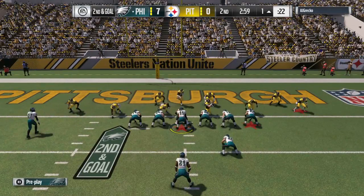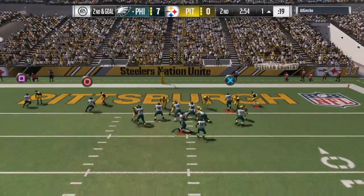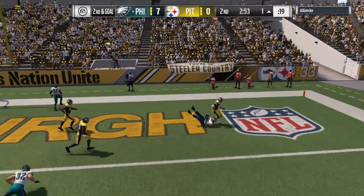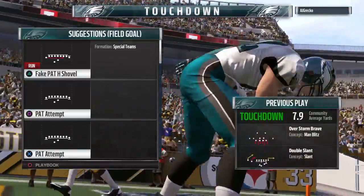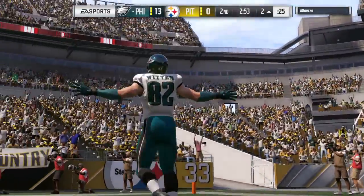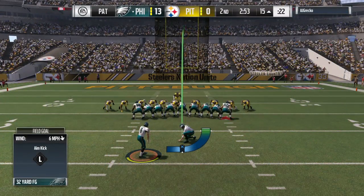Here we go. Green 39! Green 39! Wentz to throw on 2nd down. And this is caught. Touchdown, Philadelphia. Jason Witten there to make the grab. And the Eagles add on to their lead.